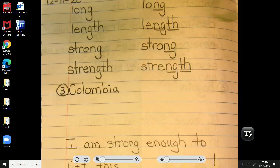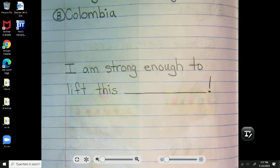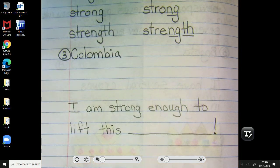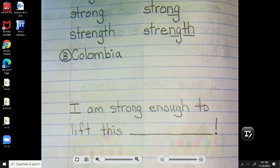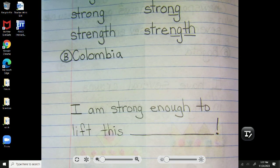Then, scholars, if you would like to, the optional enrichment. I am strong enough to lift this blank. And you can make a picture of it. It could be something serious that you're strong enough to lift, or something, right, that you possibly couldn't really lift and you're being funny. Or maybe it's something that's really easy to lift, right?